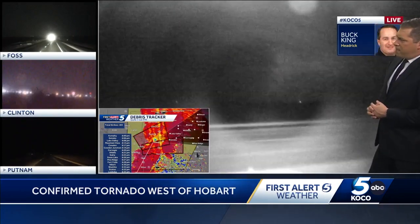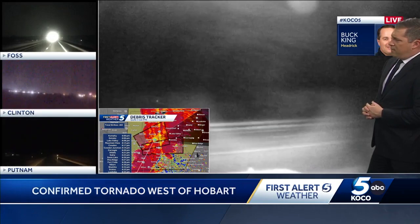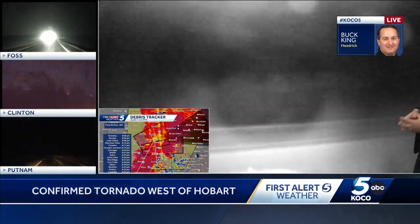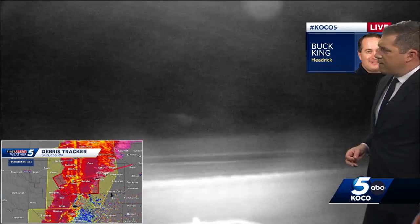Damon, we're still looking to our north, and when these trees are not in the way, I can see it down. It is definitely down to the ground right now. Hopefully anyone, especially in the Rocky area, it's moving your direction. If you're not in your tornado shelter, you need to move now, and you need to move quick. This is on the ground near Hobart, headed towards Rocky.